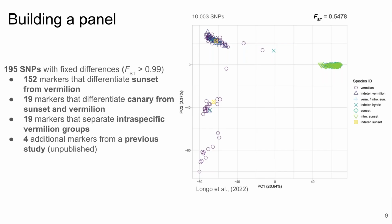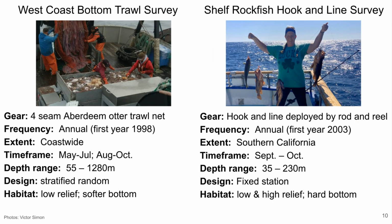Thankfully, the Northwest Fisheries Science Center runs 2 surveys that were of particular interest to us. On the left here is the West Coast Bottom Trawl Survey. It's an annual survey that's been going on since 1998 and occurs coastwide from Washington down to Southern California in 2 passes, one in early summer, one in late summer. It has a really wide depth range, but because it's using a trawl net, it can only sample in trawlable habitat or soft bottom habitat.